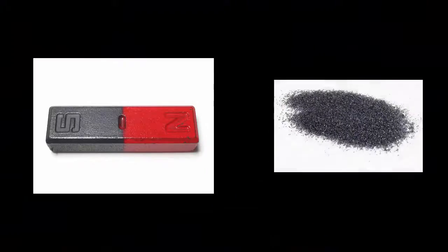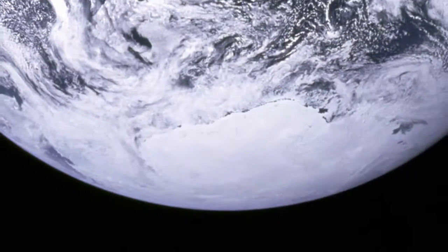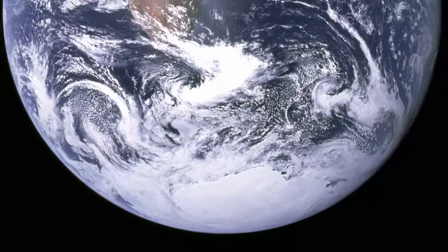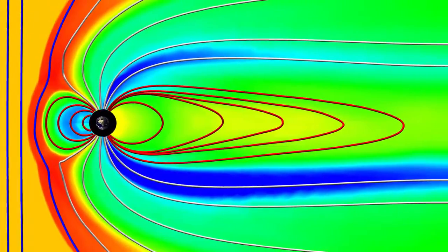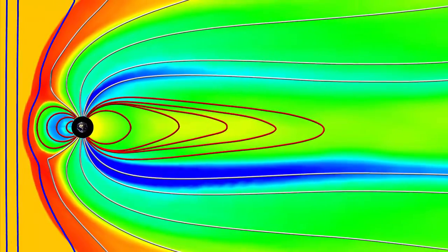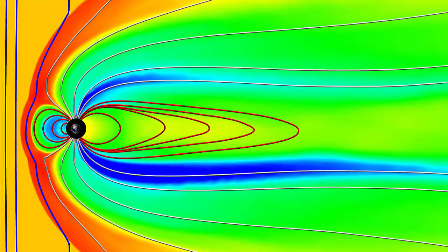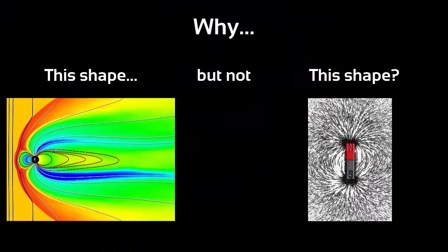Now let's take a small magnet and sprinkle some iron filings around it. What you should see is something like in the picture, where the filings will align themselves to the magnetic field in a circular shape. But if we were able to do the same thing with the Earth's magnetic field, it would look something like this. A weird sort of hemisphere on the front with a tail like a comet on the back. But why? Why is it shaped like this, but not the circular shape that we saw on the smaller magnet?